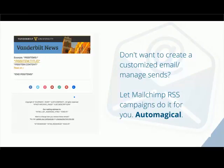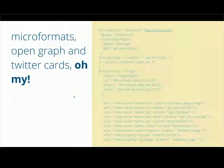I don't know. Microformats, Open Graph tags, and Twitter cards, oh my. Definitely do this, and it is really, really not that hard. Get into your templates, and this is not the entire function that we've written. This is just a sample, but you can very easily add in all of the microformats tagging, the Twitter card tagging, Open Graph tagging.